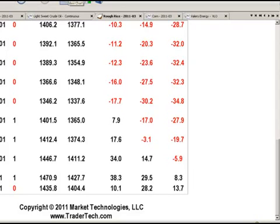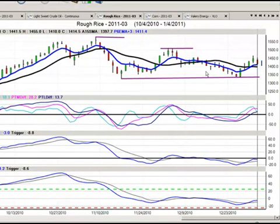Now our target, short-term traders will be looking at the 1435 area. However, for our longer-term traders, I would be looking closer to this 15 level again, and possibly even higher. That would be a more medium to longer term target. That's our second position for tomorrow.